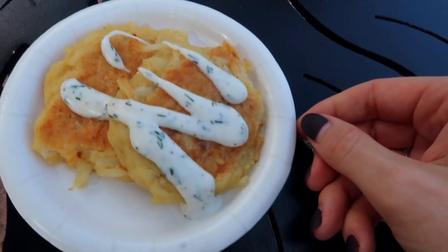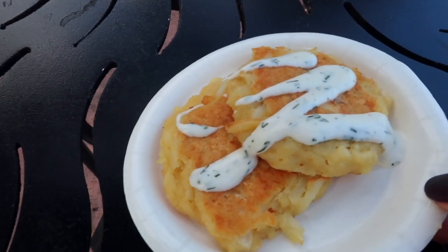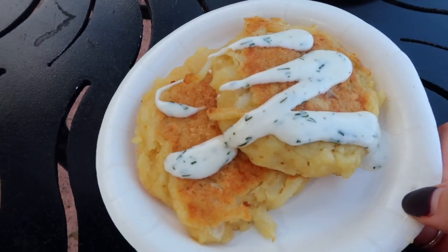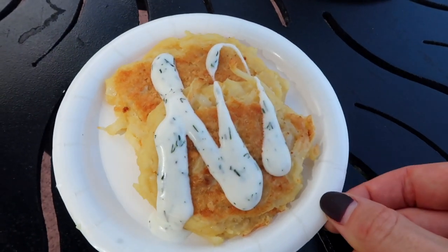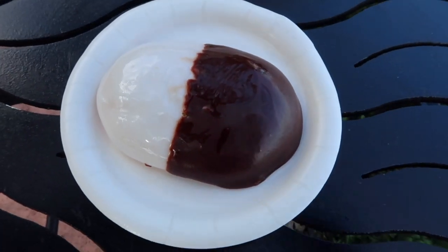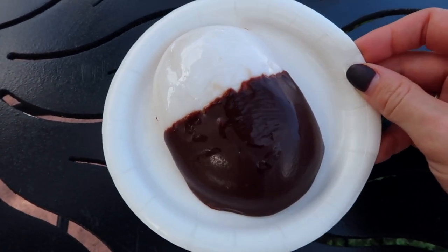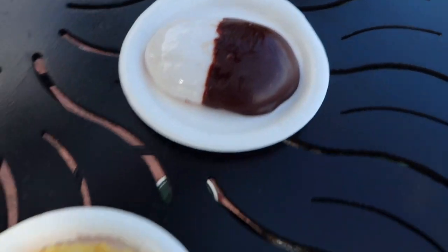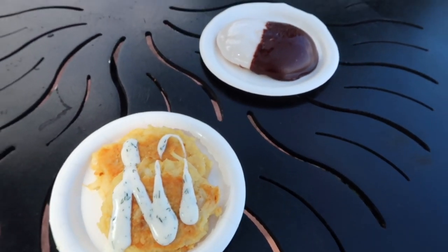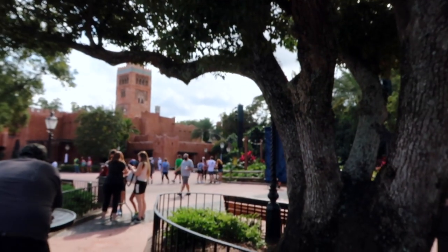So this is the Potato Latkes from the L'Haim booth. Similar in appearance to the ones from the Flower and Garden Festival that were the potato pancakes, but those had applesauce and this one has a vegan sour cream. And then the black and white cookie is also vegan here. This was vegan last year as well. It's a little bit more lopsided than last year, but I'm sure that has nothing to do with anything other than just inconsistency. But these are both from the L'Haim booth, which is located between France and Morocco.